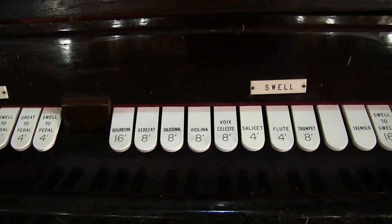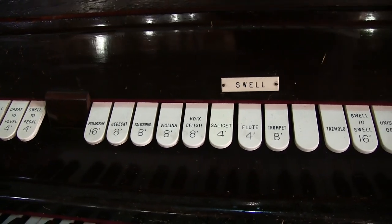Well, in the swell, we have one Bourdon that comes at three pitch levels: the 16-foot Bourdon, the 8-foot Gedeckt, and the 4-foot flute. Even camouflaged with three different names, it's basically one rank. Nice bold keyboard Bourdon there going on. Yeah, like 16. Typical for these organs.